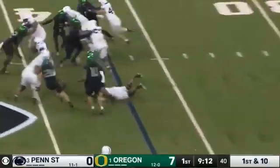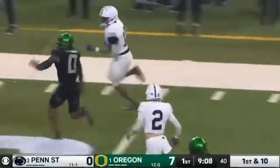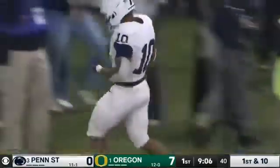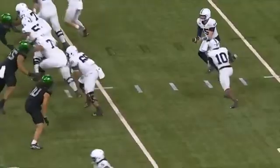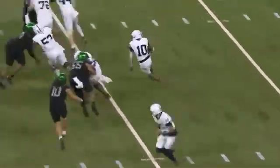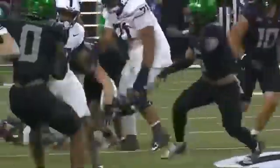Singleton found an opening. Nick Singleton off to the races. And it's a foot race to the corner. Knocked out of bounds by Tysheen Johnson, or it would have been a touchdown. He just continues to run his man out of the play. And he's taking Jamari Caldwell right out, and that's what's creating the big hole on the play.